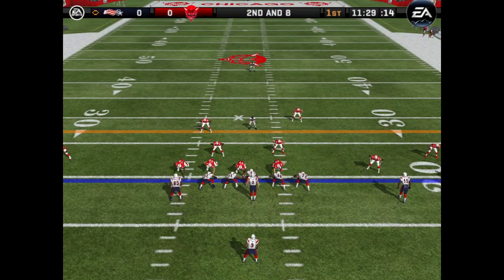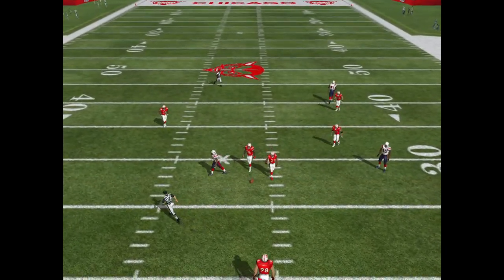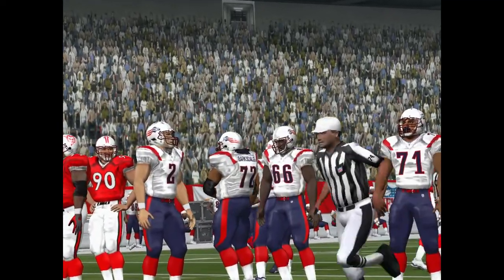Defense, get ready. Let's go, let's go. Ryan sends a man in motion. Dropping back. Throwing, and he dropped it. All he can do is look at his hands and wonder what the heck happened. The intended receiver on the play.